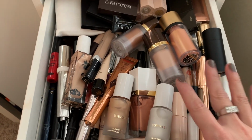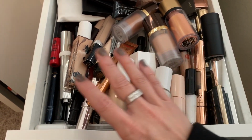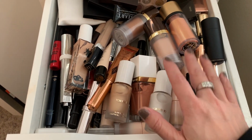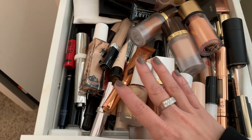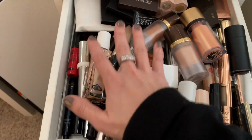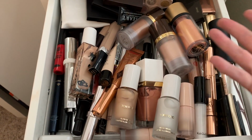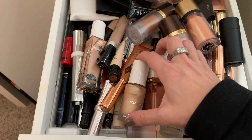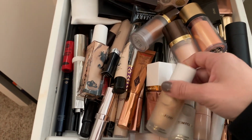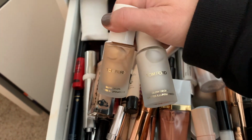This has basically all the products that I want to use before I put powder on, like concealers and other cream type products, highlighters, bronzers. I'm just going to grab willy-nilly, and they used to be organized. I used to have concealers here and then everything else here. But as you can see, it has really gotten away from me. So a lot of this I can already tell I'm not going to be getting rid of. So these Tom Ford Glow Drops I just purchased. So these won't be going anywhere.